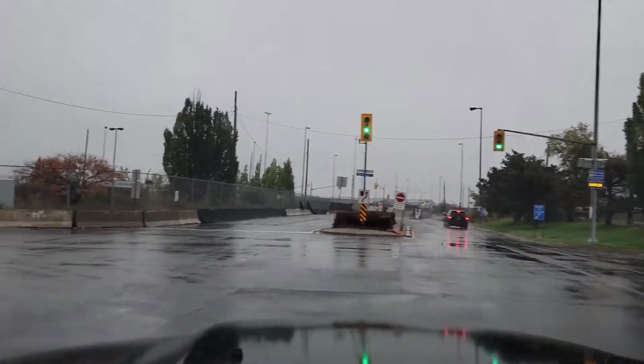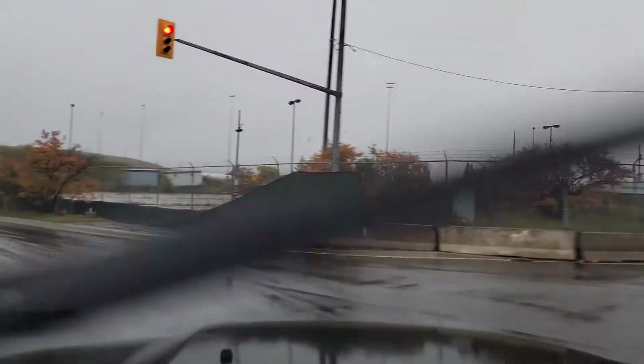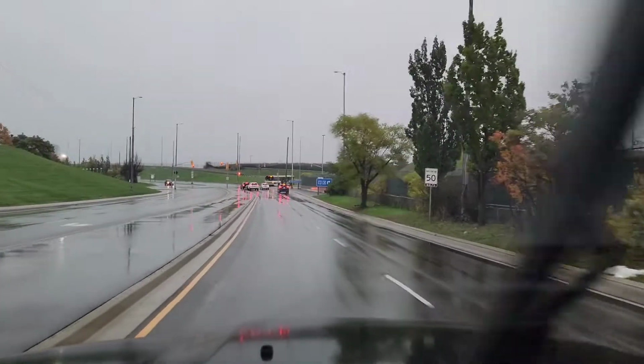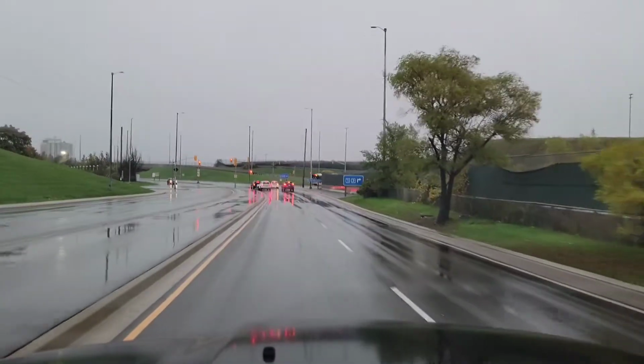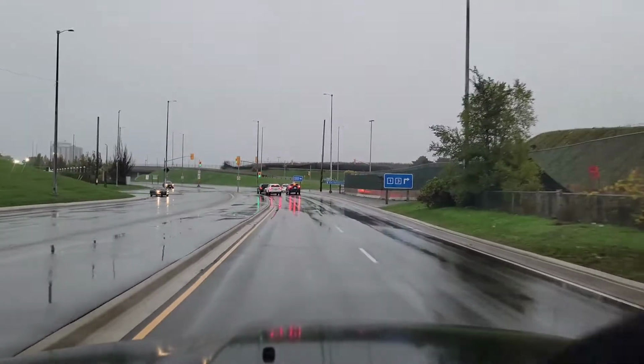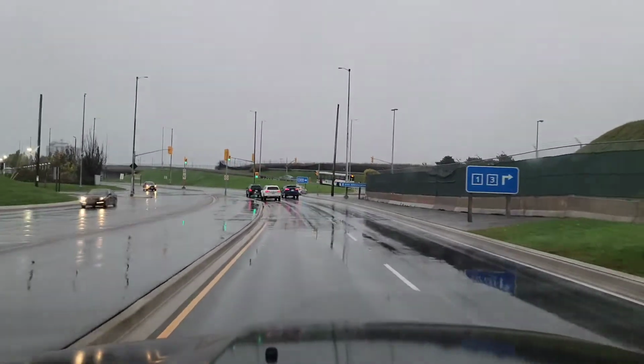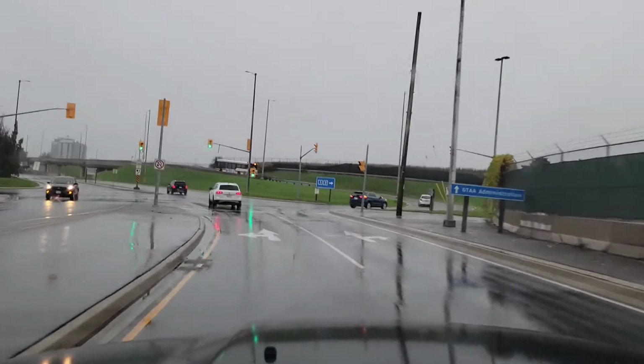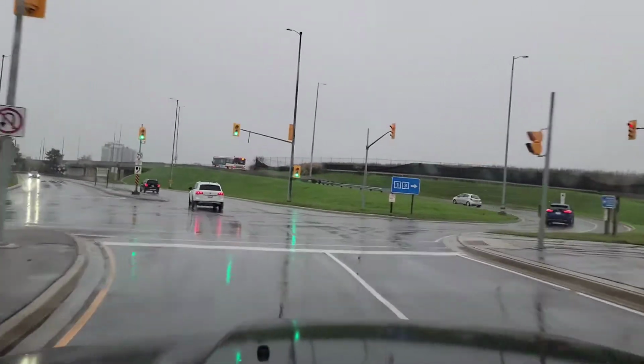Okay. Still raining. I was hoping the day would get better, but at 5 in the afternoon, 5 p.m., doesn't look like we're going to get any sun at all today. But we're driving around the airport.